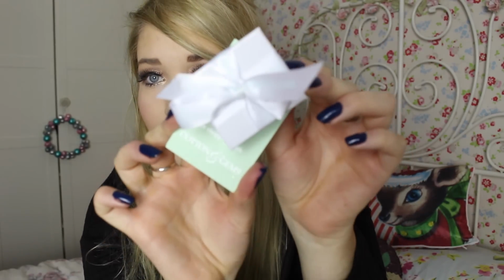This is by Cotton and Gems in a really cute little packaging. I was going to say really cute little box with a bow on. Let's see what's in here. Oh, got a little note as well. We hope you love your opal necklace. Opals are my favourite.